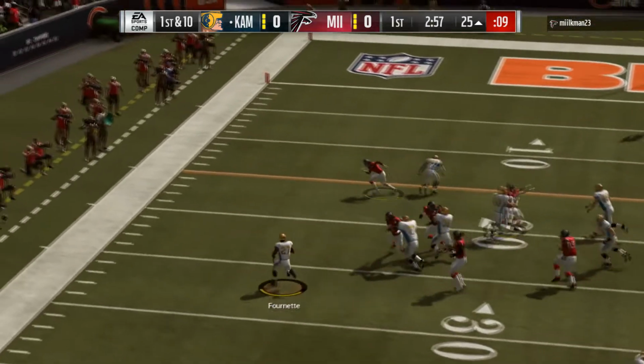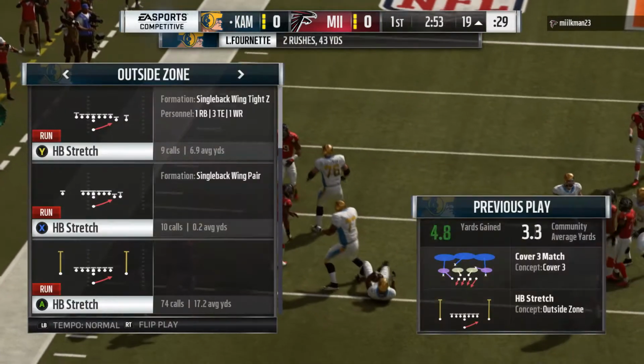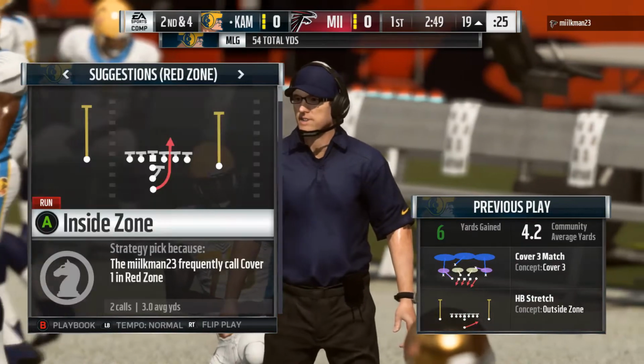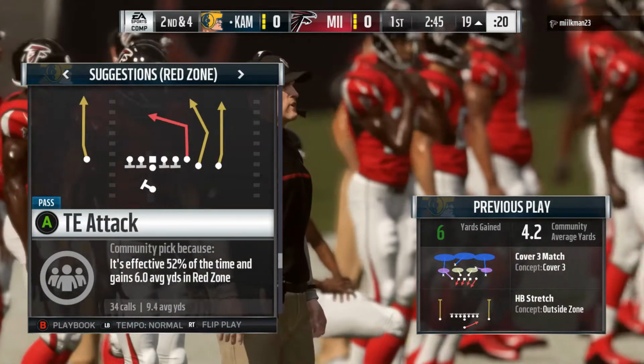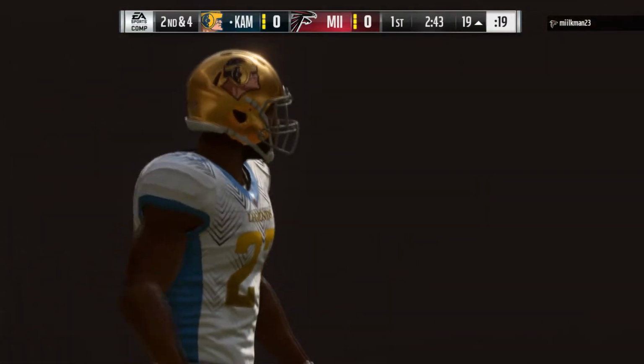This is Fournette. And some space here. And he's going to fight his way forward here for a modest gain. He'll get a nice chunk there on the first down run, and it's 2nd and 4. That was another good run, and he's having an excellent day. And right now, I don't think his team could have any more confidence in handing him the football.